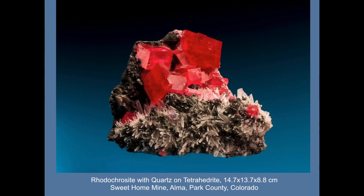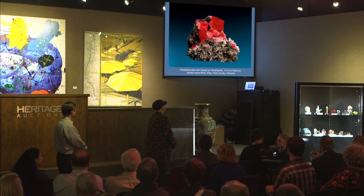And so wait, let me show you what these really look like. And off we went to the Houston Museum. This is from our collection, probably our finest rhodochrosite. I think it's at the Perot right now, isn't it? It is, Gail? At the Perot. This is in the Perot Museum, so if you want to see it up close and personal, it's on display there for the next couple of years.